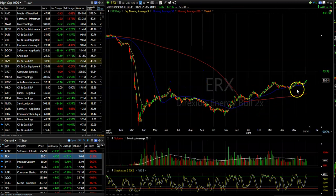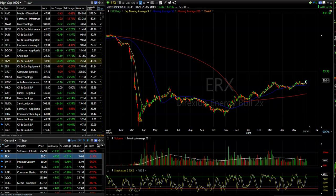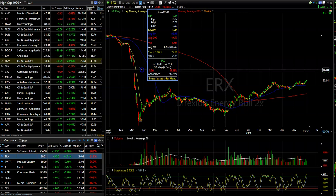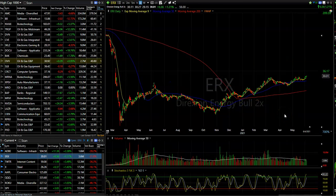So you can see here a very strong pattern. I think we entered, I don't remember exactly where, somewhere in here. And sitting at 30, a lot of room to the upside. So we could have a really big target here. And we're going for a bigger move with ERX. It's not one of the 3 to 5 day holds. We're going for a bigger win here.